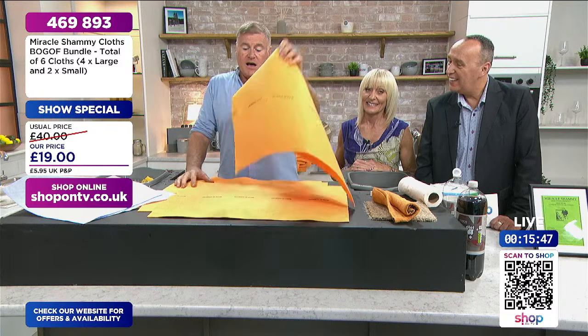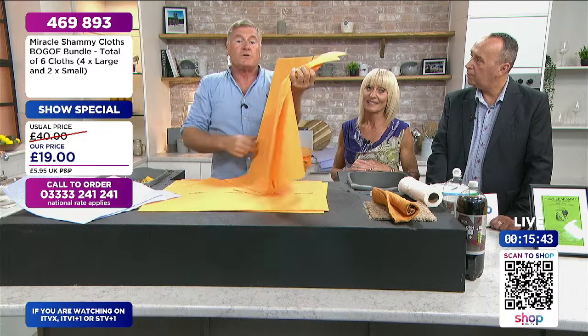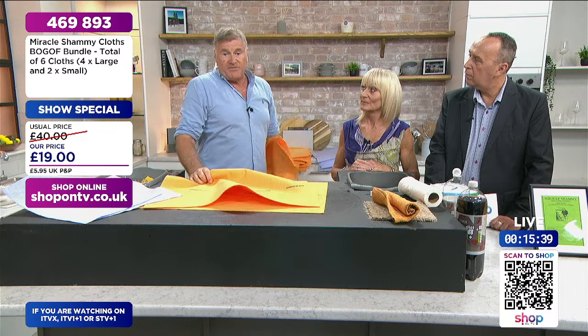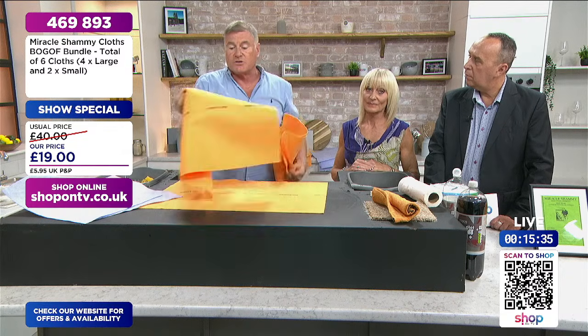Here's one for the car. Leave it in the car. Here's one for the house. Cut them into quarters. You've got 4 of the best dishcloths you will ever use. And they'll last 3 to 5 years if you use it every day. The third one, you can use that for grooming the dog. If you've got dogs, you need these.